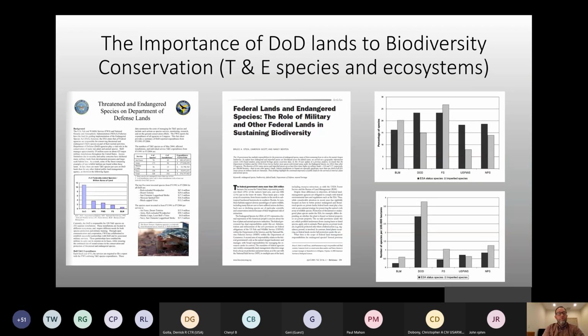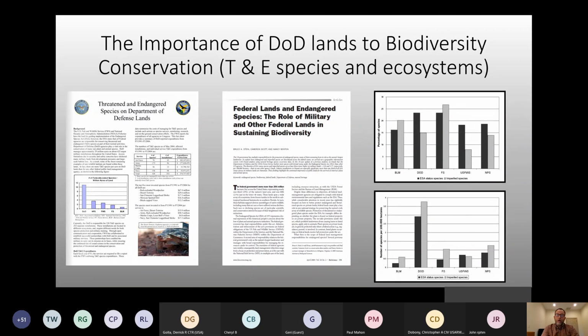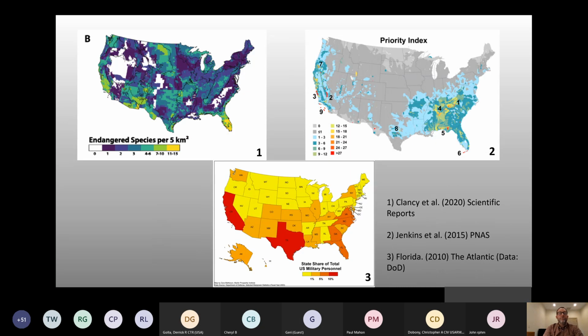Now, many of you know this, working for the Department of Defense, but it is beyond coincidence that we're talking about spotted turtles in this context, because in general, Department of Defense lands are incredibly important for conservation, specifically for at-risk, threatened and endangered species and ecosystems. We know that, for example, the percentage of species on DoD lands is only eclipsed in the eastern United States and in general for T&E and imperiled species by the Forest Service. And in fact, the Department of Defense has a much higher proportion of T&E and imperiled species per its coverage, considering it has so many fewer acres compared to the Forest Service, the BLM, and even Fish and Wildlife Service refuges.